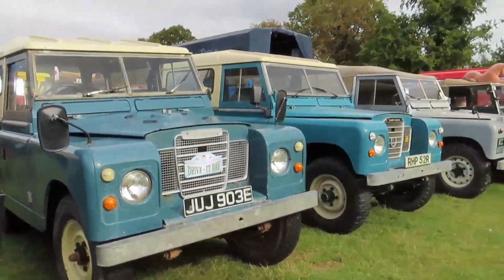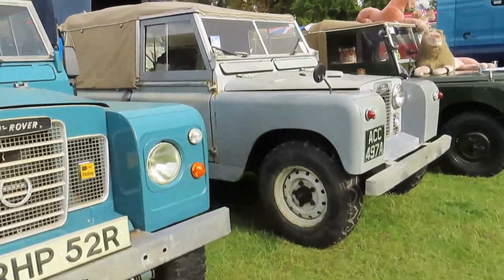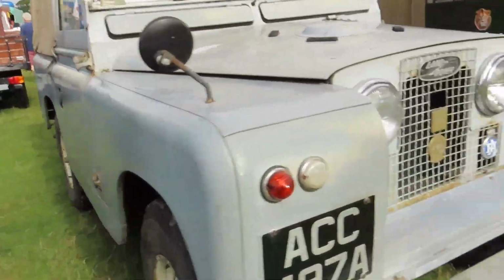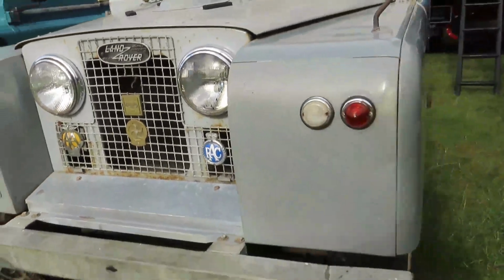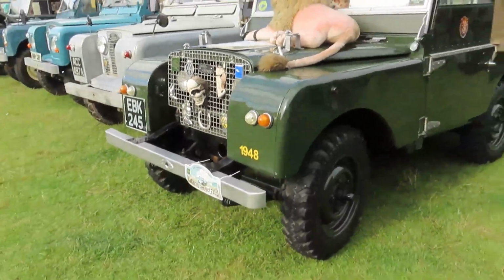Series 3, another, that's a Series 2, this one, we haven't seen one of these yet. So you can see the door is a bit more on the Series 2, the front very, very similar to the Series 1. Then we've got another very, very early Series 1 with the grid across all of the lights and front.